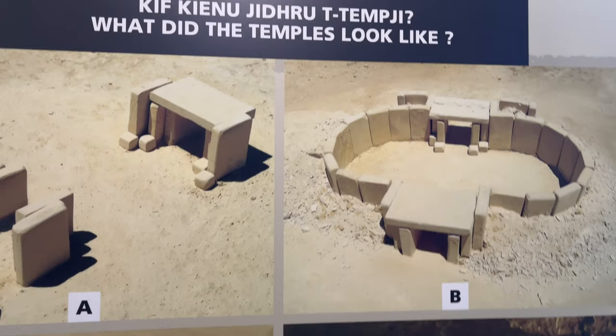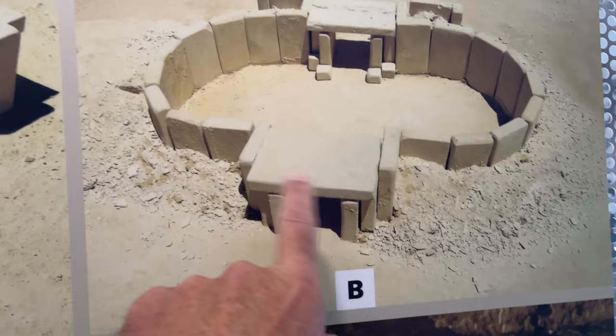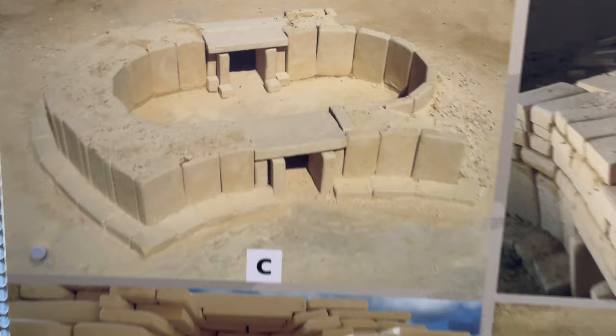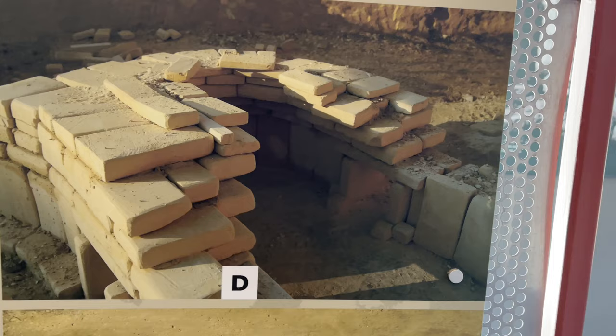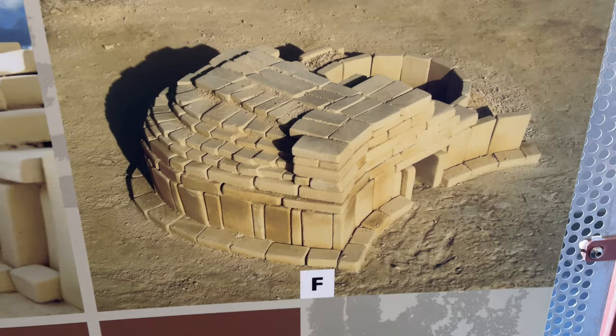What did the temples look like? Huh. So they put the top on it. And they built the ring around it. And then they added to it. Huh. They built a roof over it too, maybe? Wow. Wow. It's funny because New Grange was the same way. They stacked all these layers of stones and stones and stones, and then they put dirt on top of it, and then it grew grass and stuff.